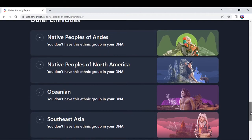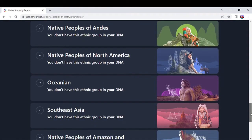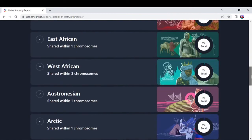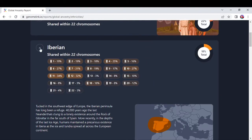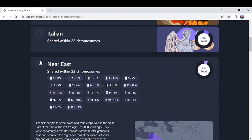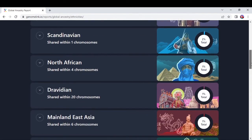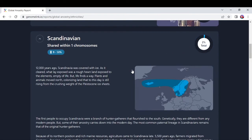All right, and then this is other people that, whether you do or you don't, it still shows them on here. And you can kind of check that out and learn more about that. Okay, let's see here. And I'm shared within 22 chromosomes. The lit up areas is where you've got the most, and the darker is where you've got the less. Okay. And then the Scandinavian right here, it's on my 9th chromosome at 50%. So it's a strong piece, but they've got it listed on one chromosome.